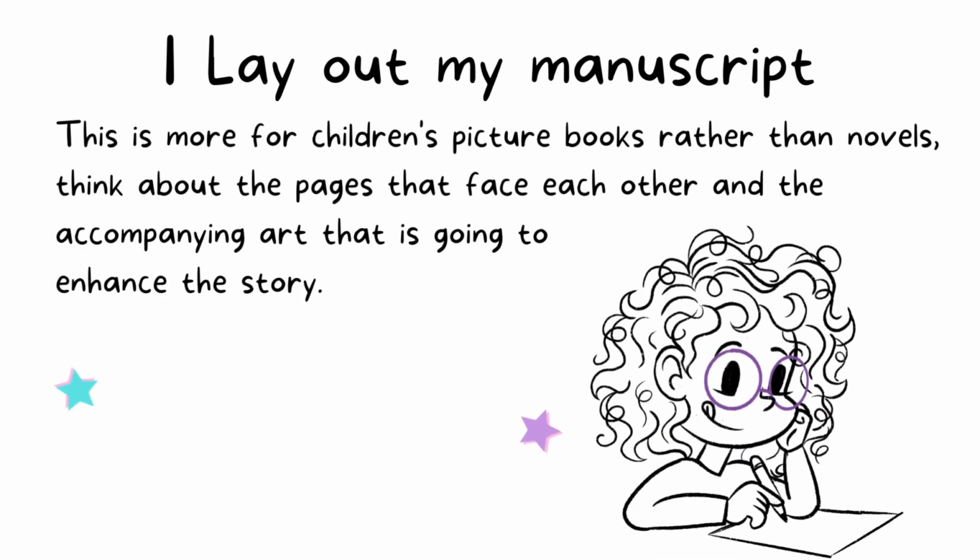Now, laying out your manuscript, I think, is a really great thing to do. Some people do call it storyboards. This all seems to happen in my head while I'm writing the book. So I'll write 1 to 2 lines for a page and then I will double return and get away.